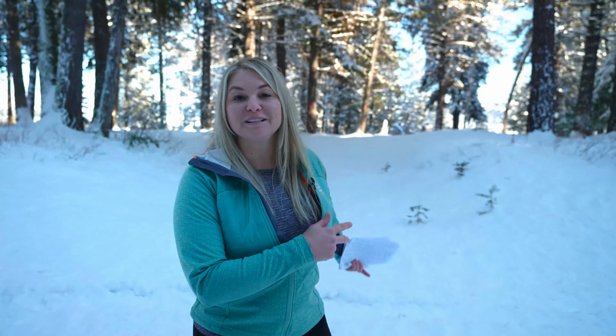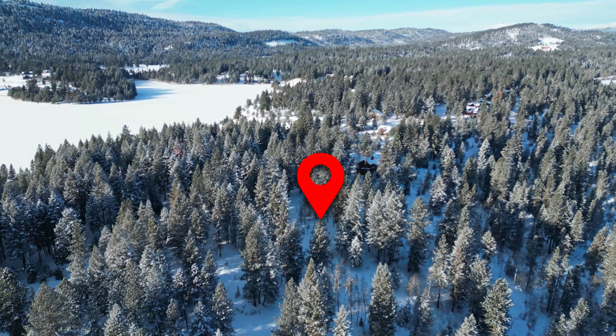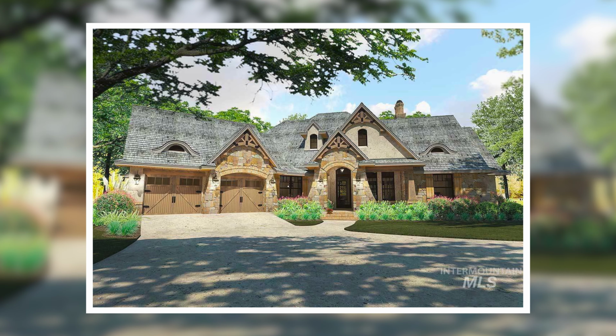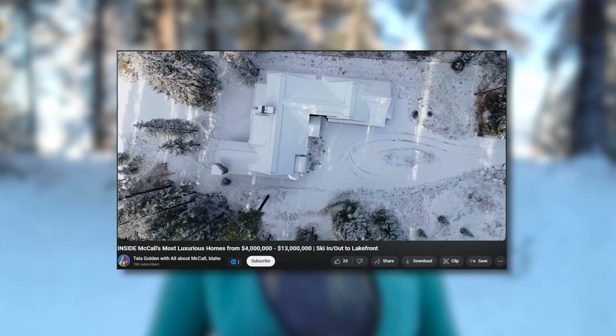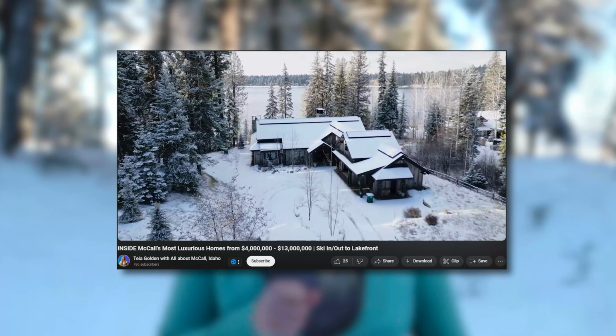So we're out here at the new listing, Blackhawk on the Lake. It's an over 2.5 acre lot with valley views. There's a home that's to be built by Dave Henderson. You've seen his work before in our previous videos, and if you haven't, definitely check out that video of Dave Henderson's new construction homes in McCall, Idaho. He builds some of the best top-notch homes located in McCall, Idaho.